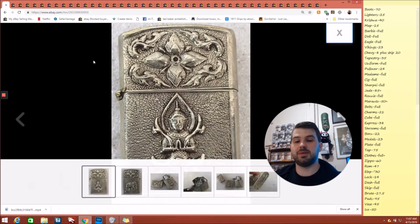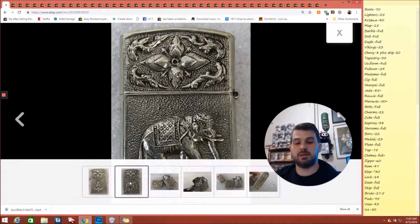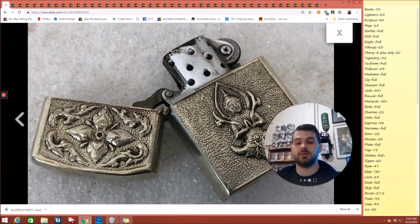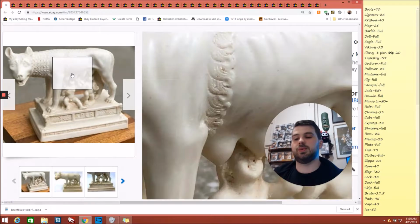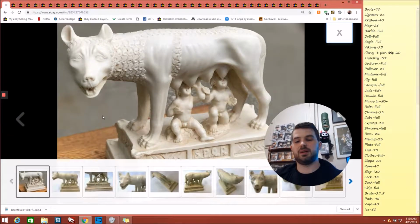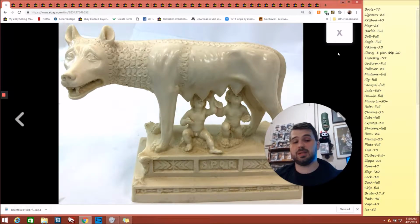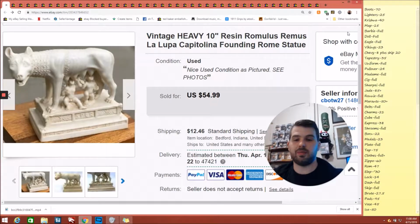Next, we have these Zippo lighters. I had another one that was kind of like this Hindu, and I sold it as well. But I sold this one for 60 bucks. I thought this statue was really cool. I've seen them a couple different times, but they've always gone for more than I wanted to pay, or I missed out on them in some way. So when I saw this one at the auction, I jumped on top of it, and I think I ended up paying 20 bucks for it, maybe, but I sold it for $47 plus shipping.